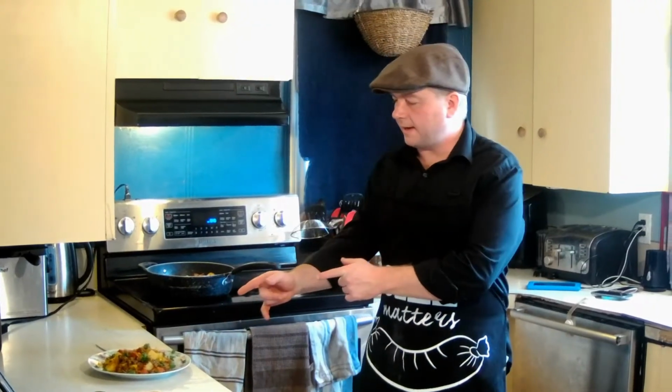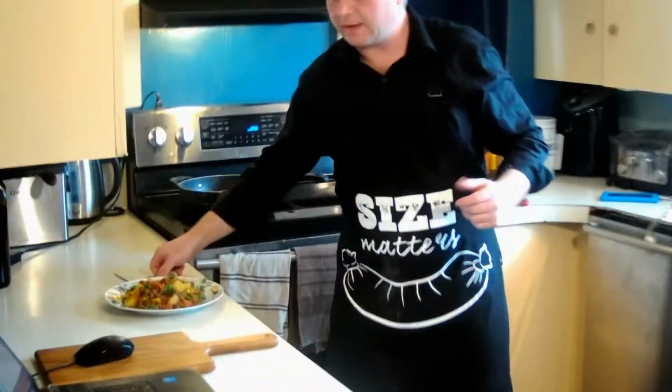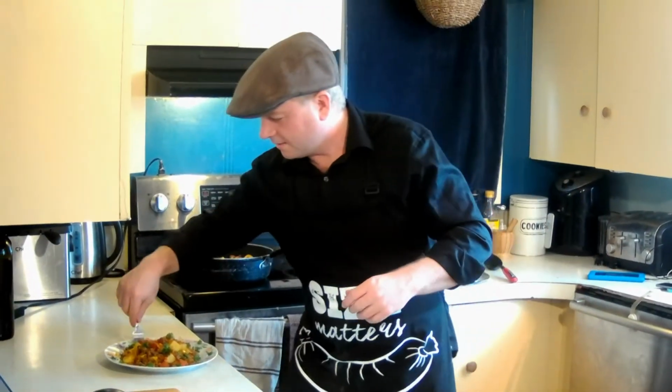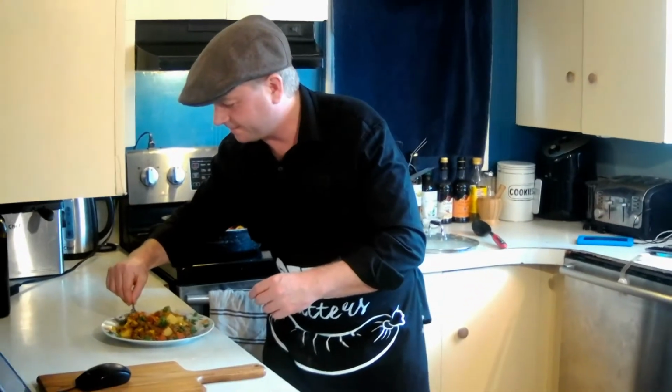Alright, so we're all ready to go on this. Here is our Keema Aloo. If I'm wrong with that, I apologize. Looks pretty good, I don't know. Let's just make sure that is right. What was it called? Keema Aloo. Alright, so let's give her a shot, see what we think.